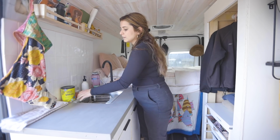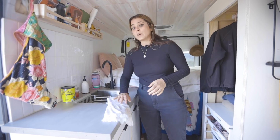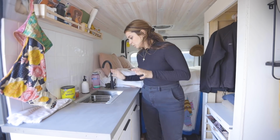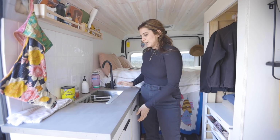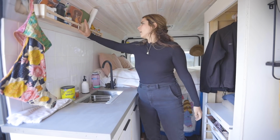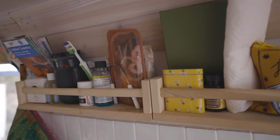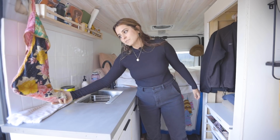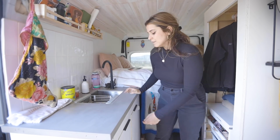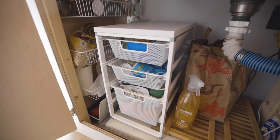I have one 5-gallon water tank of fresh water underneath, and then a 5-gallon gray water tank as well. So this is where I'll brush my teeth, wash dishes, wash my face, get ready in the morning. Up here we have these shelves where I just put as much stuff as I need, my toiletry items and whatnot. I have this stocking that more toiletry items go in. And then when we open up down here, this is where the food storage goes.